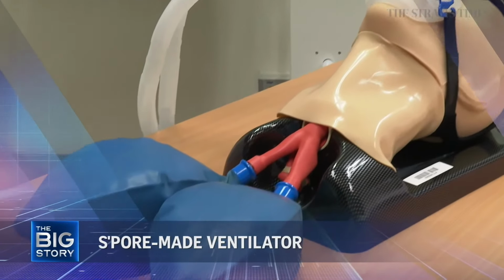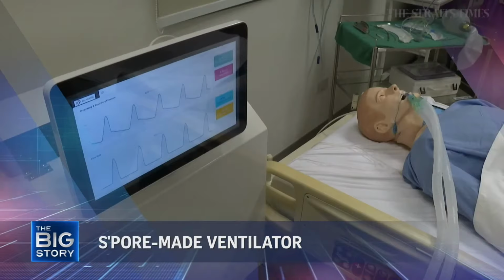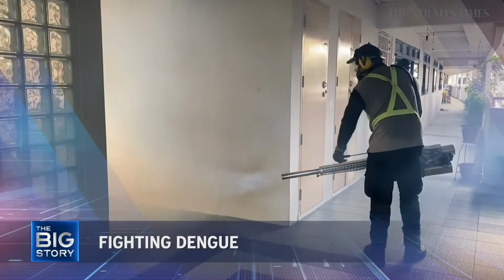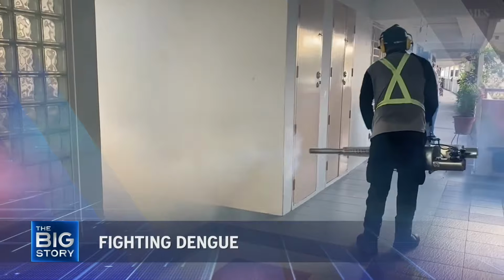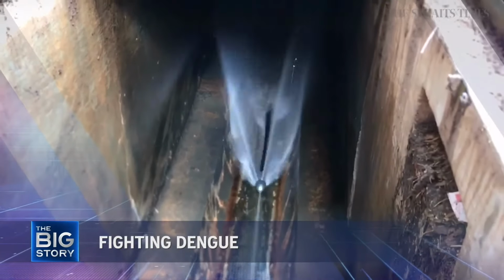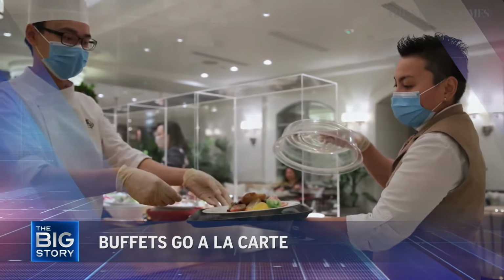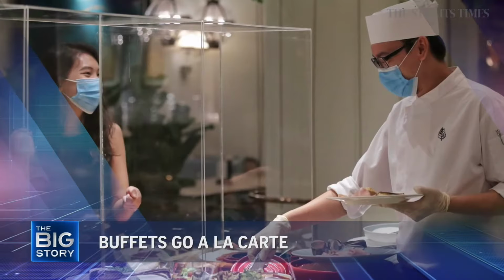Designed and built in Singapore, a new ventilator for COVID-19 patients comes with unique features not found in conventional machines. Stepping up the fight against dengue, the NEA will begin a 2-week intensive vector control exercise all across Singapore. And introducing the a la carte buffet, how are diners taking to it in the absence of the traditional buffet?